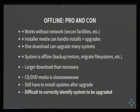And the really big problem with the upgrades in the old Red Hat Linux days was it was difficult to correctly identify the system to be upgraded, which you don't think about when it's just your system. But you have a system that's in a rack, and the rack is attached to a big box with 1,000 disks in it, and you boot the installer, and the installer looks at every one of those 1,000 disks to try and find a version of Red Hat Enterprise Linux to upgrade. That takes a while. It usually picks the wrong one because there's usually 17 of them in there, and there were a lot of bugs about that.